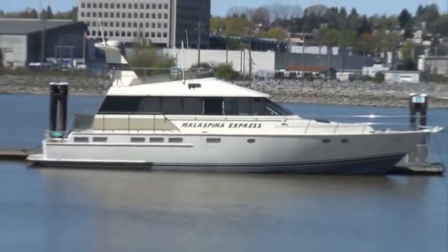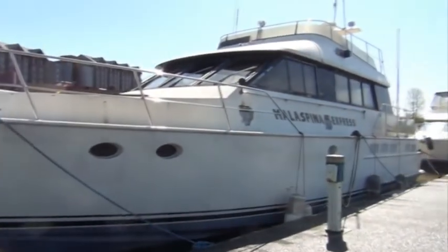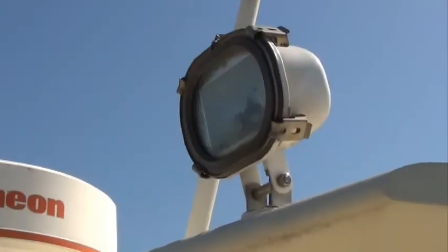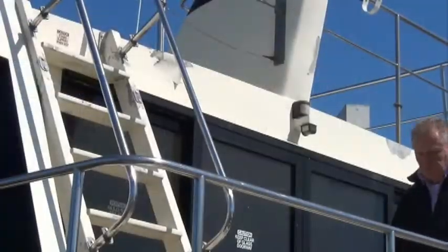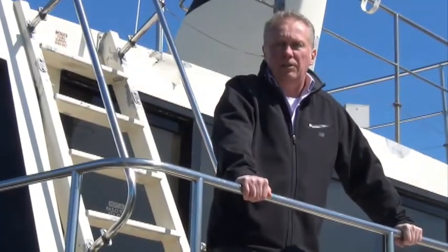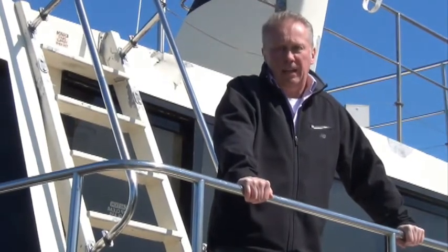The hull is a hard chine planing form made out of 1/4-inch aluminum. The topsides and deckhouse are all welded 316 aluminum alloy. This aluminum yacht was designed by Robert Allen. In 1992 it was delivered. The boat was built by ABD Boats in North Vancouver, BC, Canada.